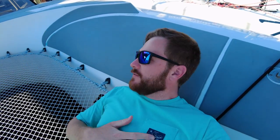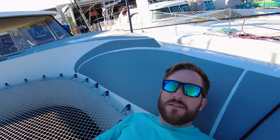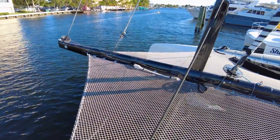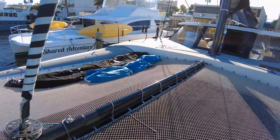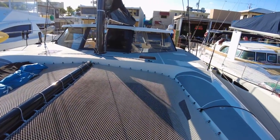Oh yeah, guys, this is comfy. This trampoline kind of just cradles you like a hammock. It's beautiful. I love the way it's designed. You've got so much space on this trampoline. You'd have so many people just lounging out here and, you know, just relaxing at anchor. Or while you're sailing, you can come out here, lay down, and just listen to the water going by. This would be awesome. This is just such an aggressive looking boat. It just looks like it's going fast sitting at the dock. I love the styling on it.